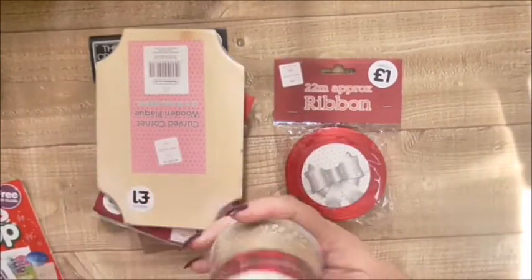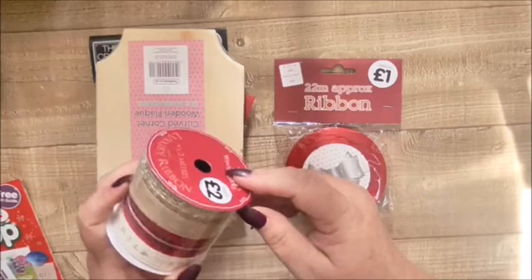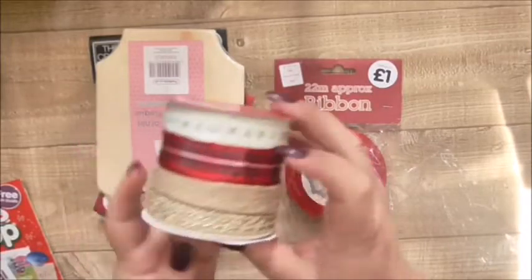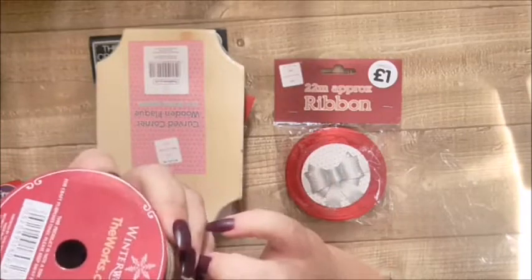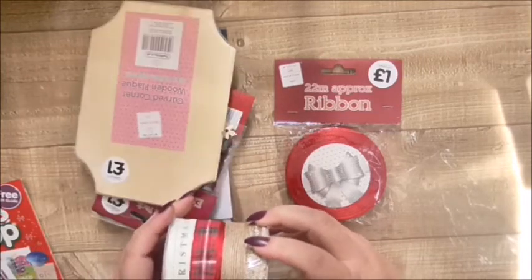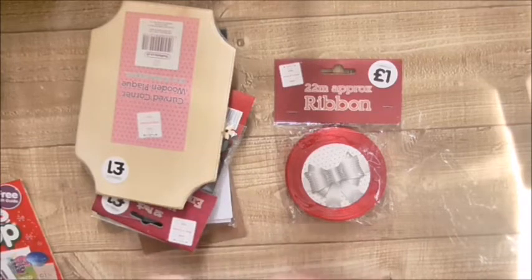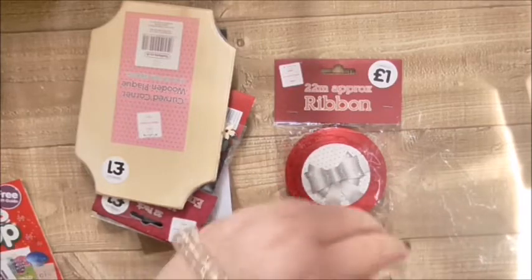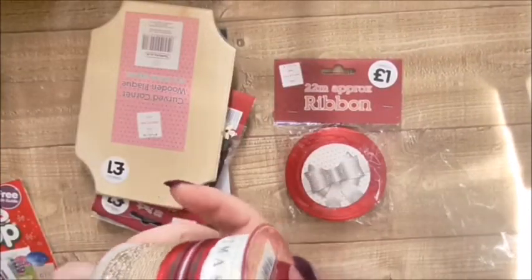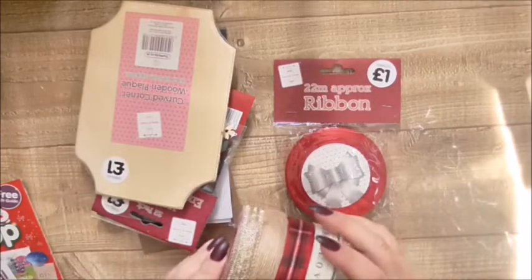I also got this ribbon stack, which was £2, and this is 4 by 2 metres. So there's 2 metres of each of these ribbons. There's this one with Love at Christmas written all over it, which is really lovely. There's this lovely tartan, there's a burlap, and then there's this gorgeous, intricate kind of gold lace ribbon, which I really wish I could get the tape off so I could show you it better. Look at that. How special is that? Gorgeous. That'll look really lovely on cards. So that was £2, £2 for 8 metres in total, but look how thick it is. Lovely.